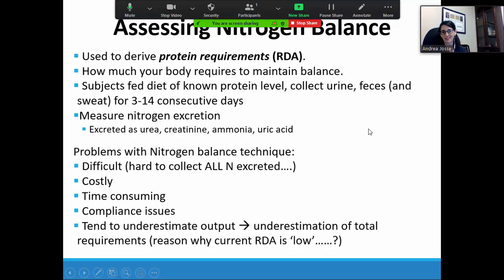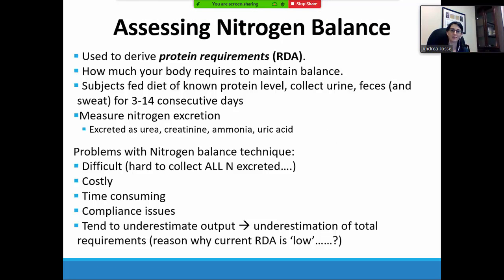So assessing nitrogen balance then. So how do we do that? Well, I did mention before that the assessment of nitrogen balance to assess nitrogen in versus nitrogen out is how the protein requirements were derived. So the recommended dietary allowances were derived. And this was done through a series of really intricate research studies in which they fed subjects, as you can see here, they fed many individuals known protein levels for various times. So over 3 to 14 consecutive days, they fed people known protein levels, and they collected all of their nitrogen that they excreted. So they know how much they're getting in their body, and they know what they excreted.